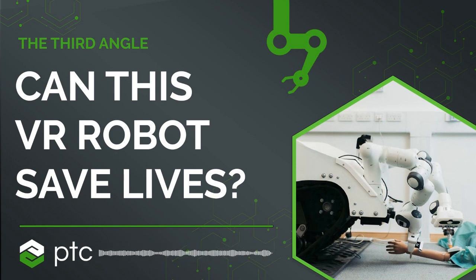Whether caught up in the midst of a natural disaster or trapped in a hazardous location, some medical emergencies are a danger not only to the patient, but to the medics who are called on to save them. So what if you could send a robot medic in to scout out the dangers before a human ever steps foot on the scene? One which can deliver first-line medical care, check vitals, and even deliver medicine. Now that would be game-changing.